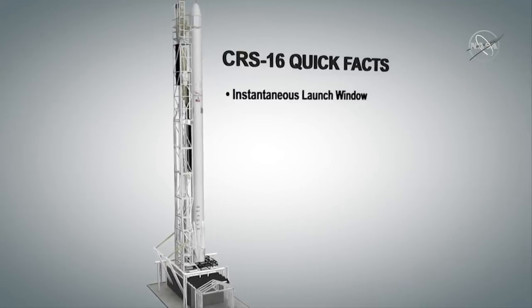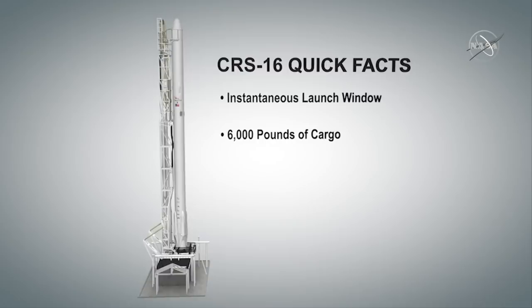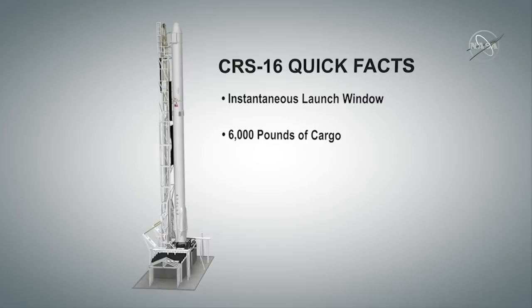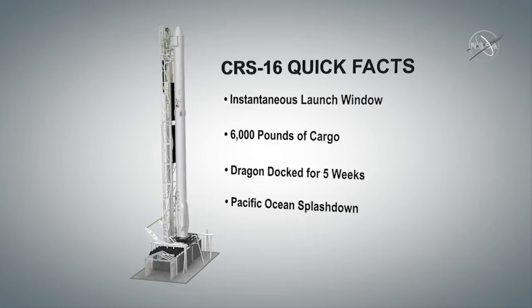Instantaneous, which means SpaceX must launch at the exact second for the planned liftoff or try again another day. The Dragon spacecraft will deliver about 6,000 pounds of astronaut supplies and payloads for science research to the orbiting laboratory. The plan is to keep the Dragon spacecraft docked to the station for about 5 weeks before bringing it back to Earth. When it does, the capsule will splash down in the Pacific Ocean off the coast of California.